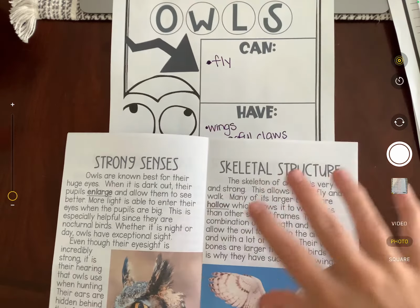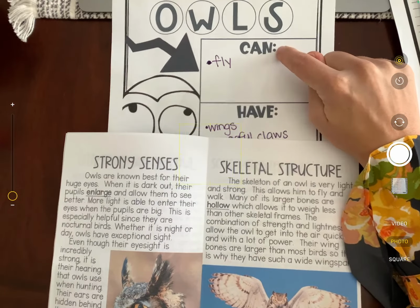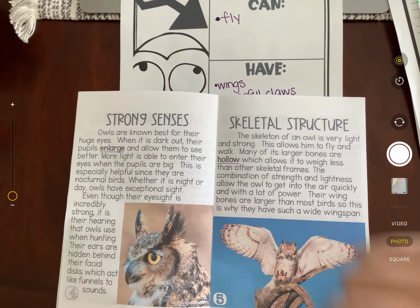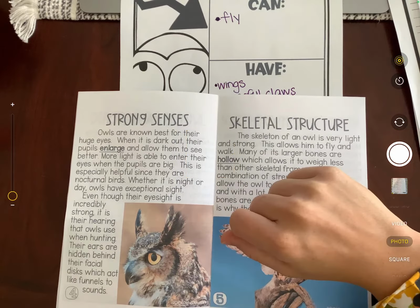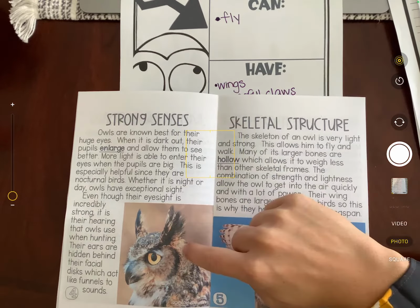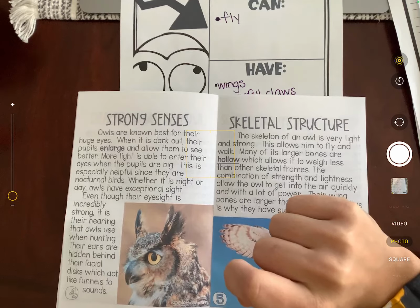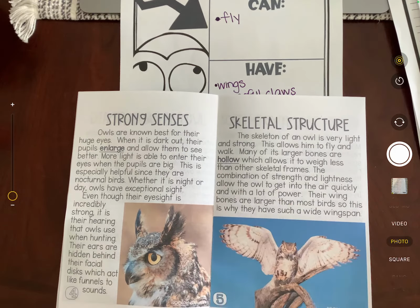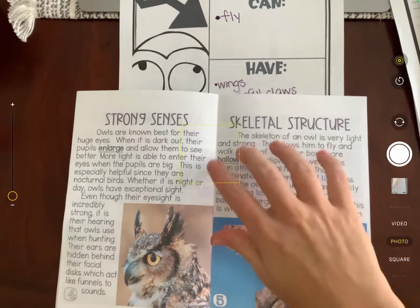So I think we could add something to "owls can." Think about their senses. What did I just say that owls can do with their ears? Owls can hear very well. What about their eyes? What did they say about their eyes? They can also see very well. It said they have exceptional sight.